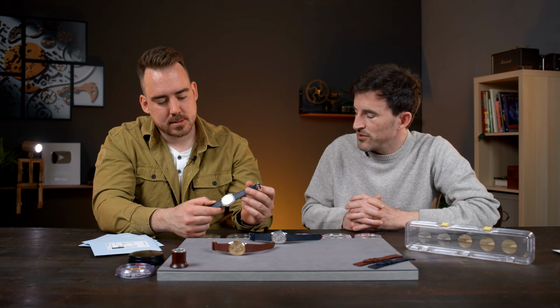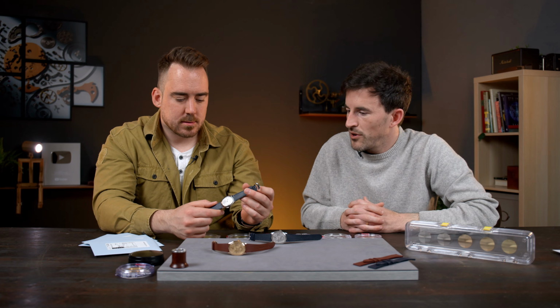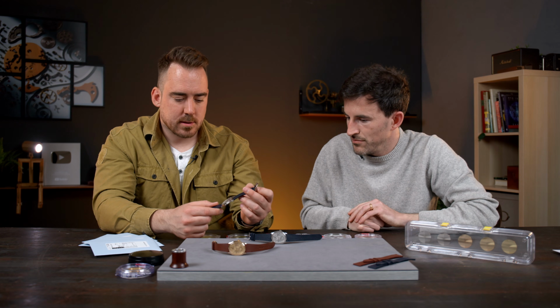Yeah, makes sense. Because you can adapt the watch in your collection easily, and I don't want people to struggle to replace the strap. No, I agree. It makes it no fun.